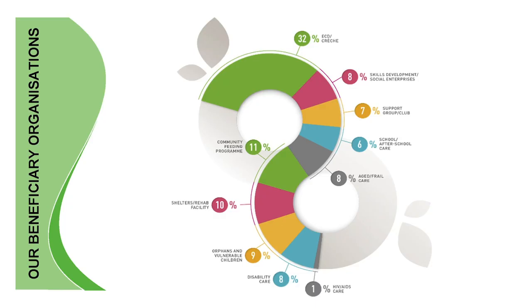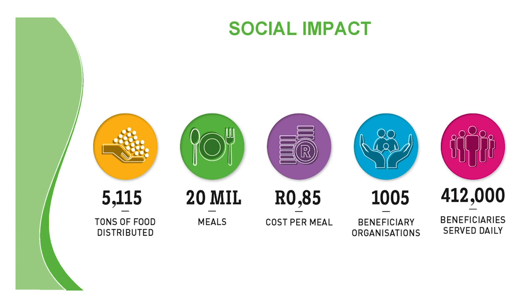The types of organizations we support focus on education, skills development, youth empowerment, at-risk youth, orphans and vulnerable children, aged care, abused women, etc. So in many ways, the food that is used to address hunger is also used as a catalyst for social change in communities, because 75% of the beneficiary organizations that we support focus on education, skills development, youth, and women. In the last financial year, we provided just over 20 million meals by the recovery of 5,100 tons of food. And that cost us just 85 cents per meal to deliver. So it makes food banking the most cost-effective method to address hunger and save the environment at the same time.